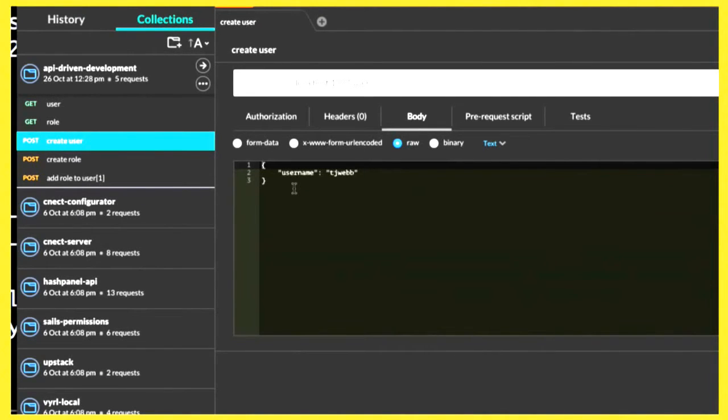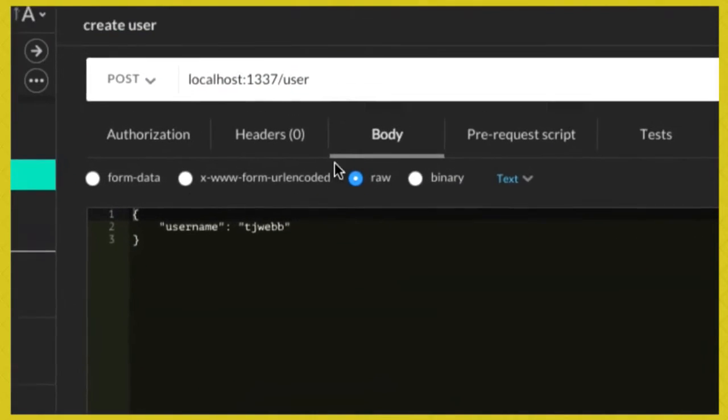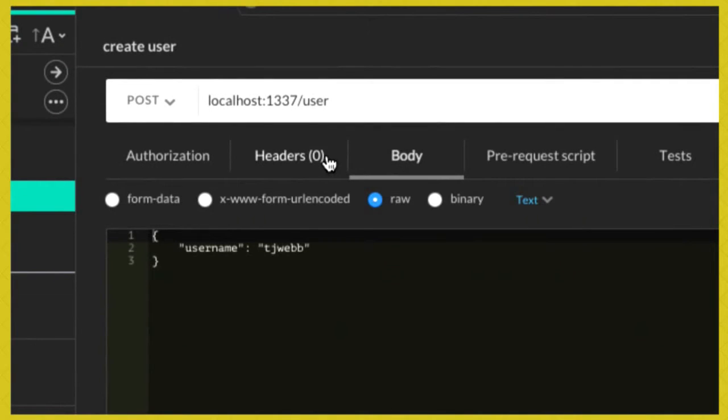All right. Mac key combinations. Oh. It's like I've done this before.